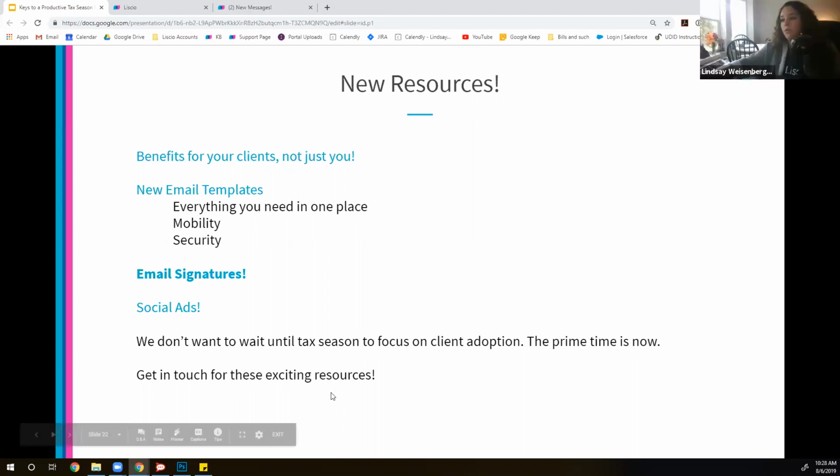And one thing I just wanted to mention briefly on security. I know that there's been a lot of stuff regarding phishing and data breaches in the news. This is becoming relevant to your clients. So the security email template is really, really important. You can go ahead, Corbin.